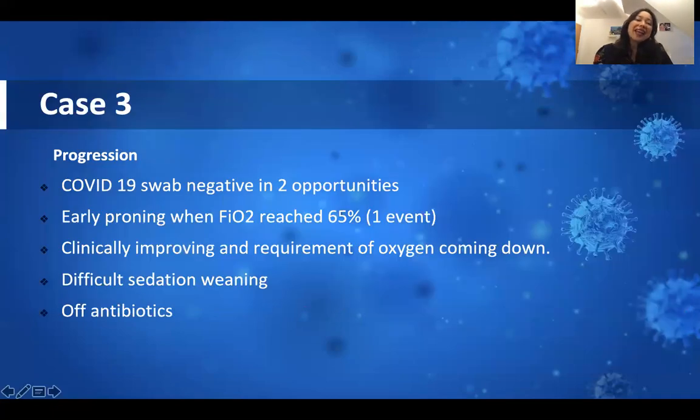So her initial 2 swabs came as indeterminate for COVID-19, and 2 consecutive swabs were negative. But she was behaving as a patient with COVID-19, and we decided to treat her as that.